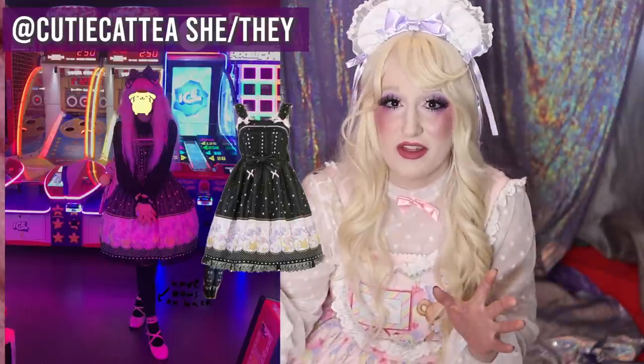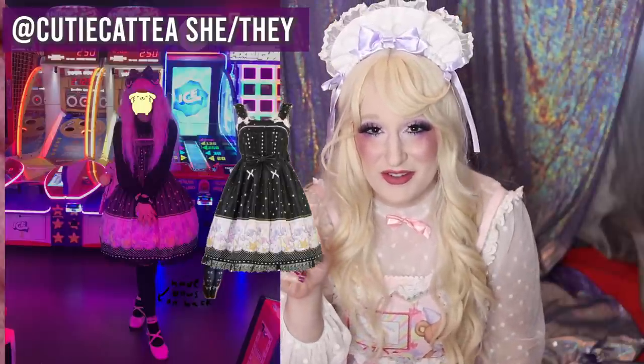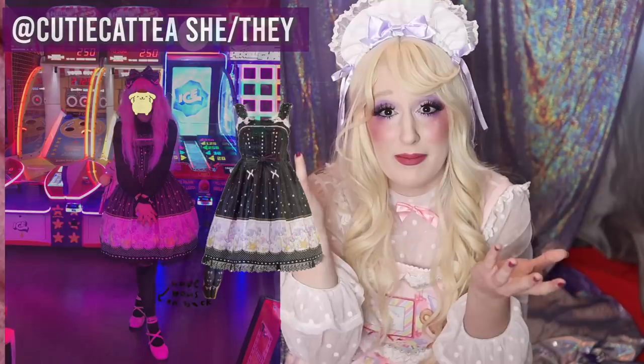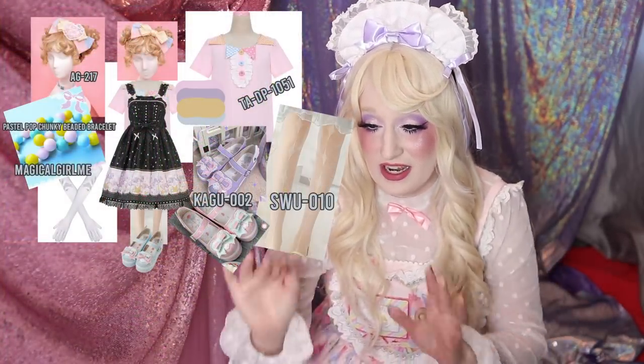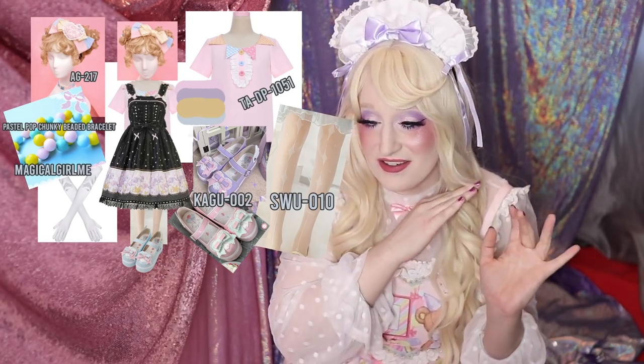Anyways, let's get styling. Cutiecattea was looking for more ways to style this bodyline dress. It's the one with the carousel horses. I feel like the original coordinate is really safe within like Lolita guidelines, which is perfect and really adorable, but I came up with two very different alternatives for you, which I'm not sure if you would be interested in, but maybe, who knows? So the first one is really going with the kind of carousel theme, and that is doing a more carnival circus style.